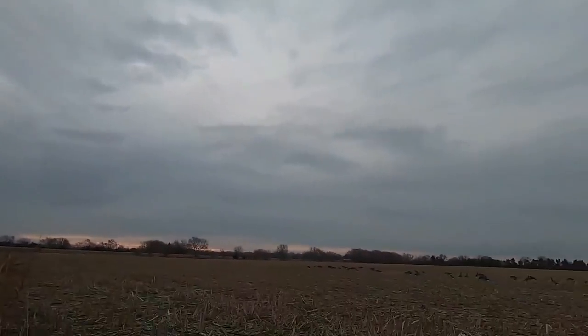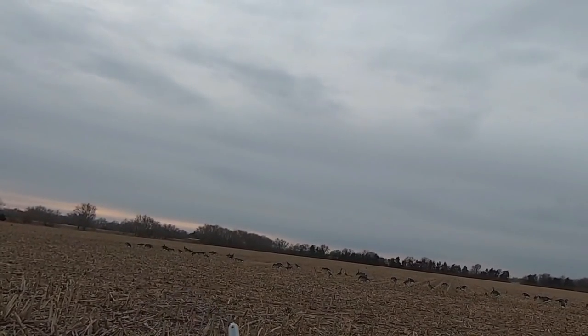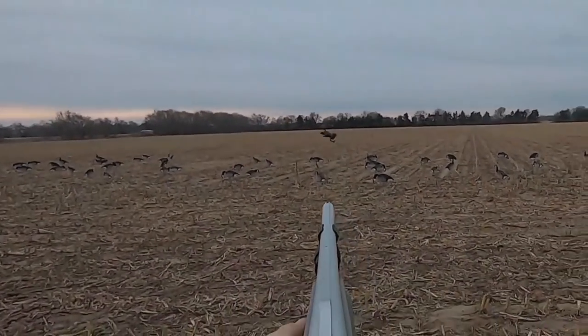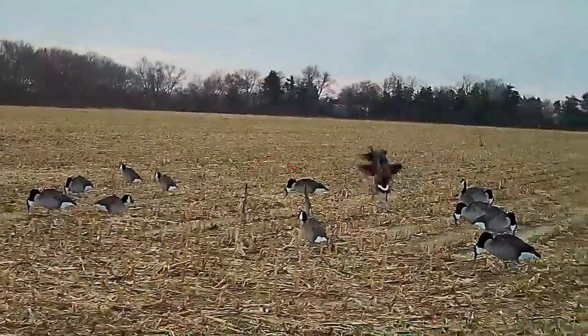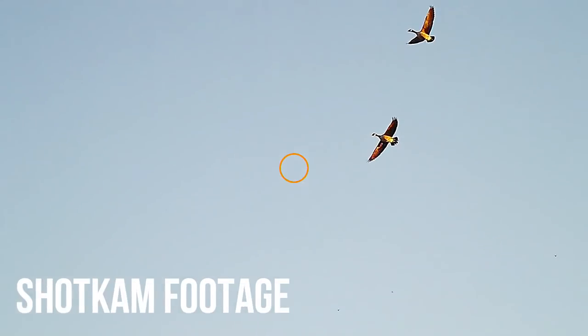You guys gonna fly? Well, I got two in the decoys, obviously, that I might as well shoot them. I mean, I landed them, might as well shoot them. I could rake both of them in one shot right there. You guys that comfortable? One. Woo! That is awesome. That's thumbs up worthy, right?